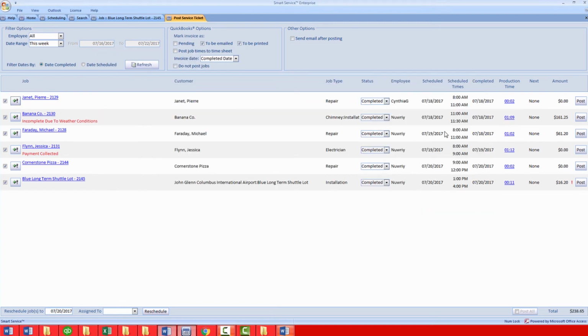And once we have everything taken care of, as usual, we can either hit the post buttons to the right, or we can come down and use the post all feature to post all jobs within the current view over to QuickBooks.